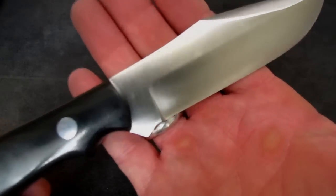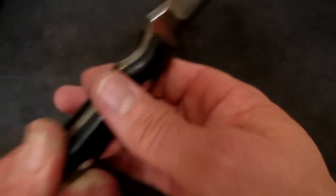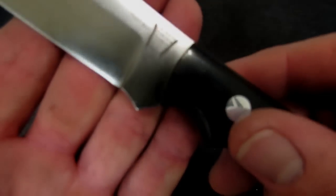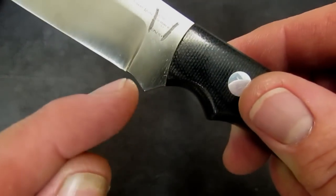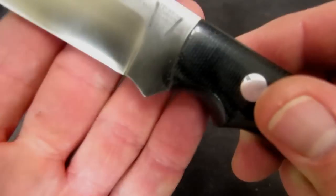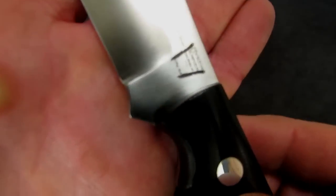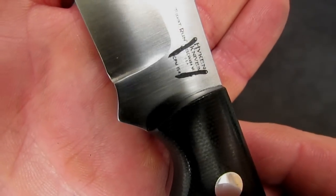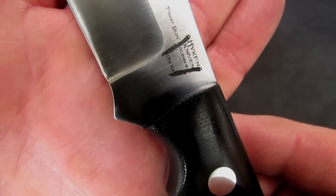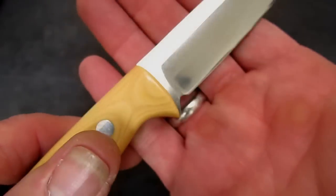One area that I'm going to ding the knife, and you guys have probably already noticed it. There really is no sharpening choil per se. If you look closely, this radius does extend a little bit past the plunge, but it's not enough. And there are already problems in that area with the factory sharpening, as you can see.